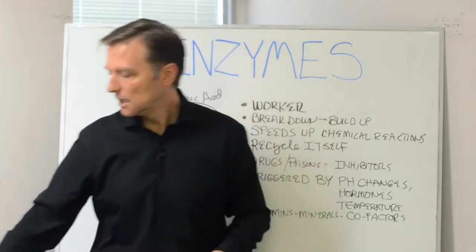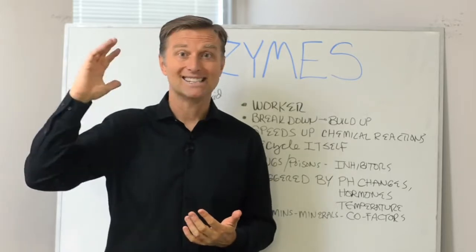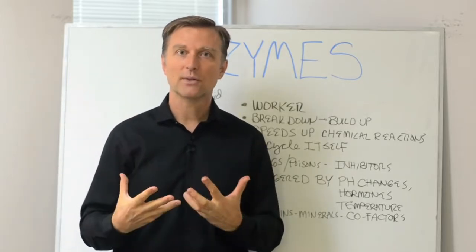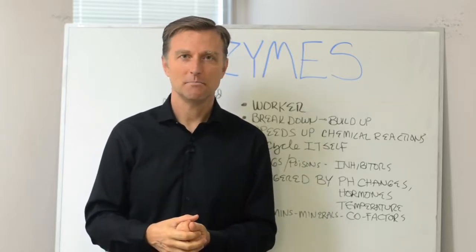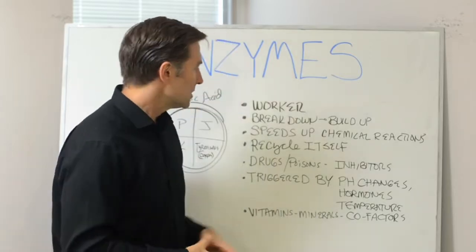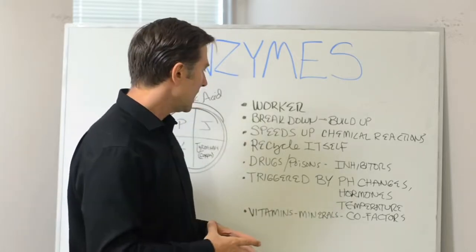But some of these enzymes can survive very, very high heats. There are enzymes produced by microbes that can withstand the heat of lava. I mean, that's just amazing to me. So temperatures can definitely affect certain enzymes.